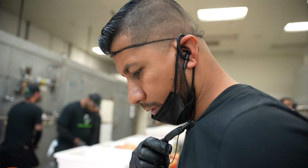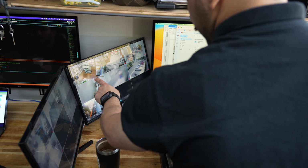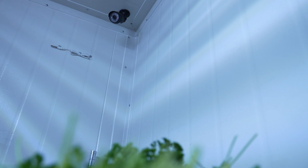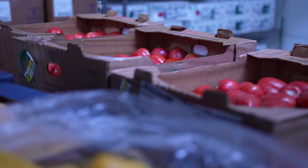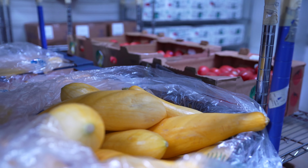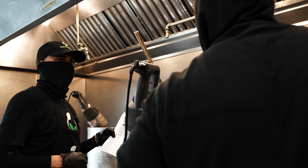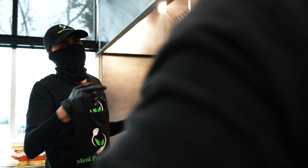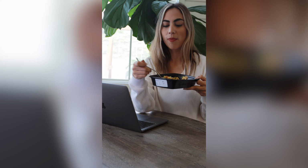That way, we're all on the same page and nothing gets off the tracks. Followed by the cameras we have throughout our facility, specifically in our fridges. This allows us to monitor the temperature at all times to make sure all of our produce and ingredients stay fresh and safe. Everyone here knows and understands our standard operating procedures that are held by kitchen leadership, making sure our clients get what they expect every week.